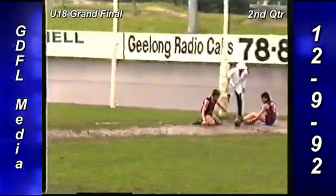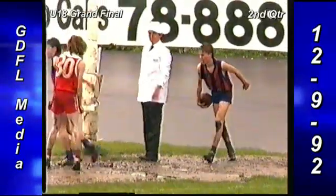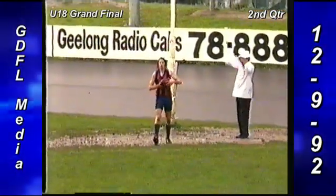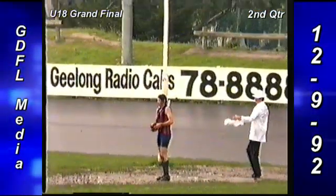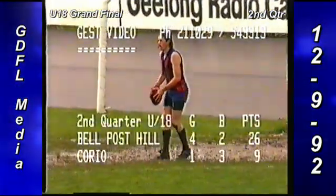A long kick down towards a 10-yard square. Slipping and sliding down there are two players for the Bellpost Hill side. Rush it through for 1 point, and the player there was Stephen Beckley, did the right thing. Good, desperate footy in desperate conditions here this afternoon. I should keep saying that, Barry. It's only this morning, Ron. I know you don't like getting up early of a morning, but, you know.